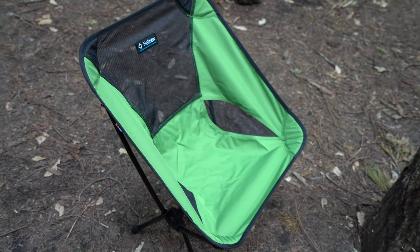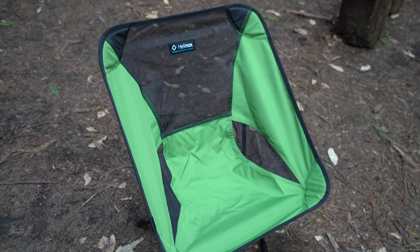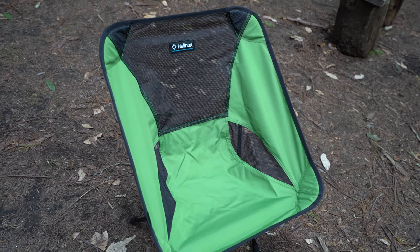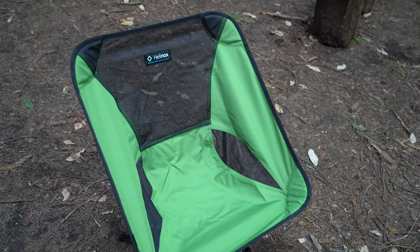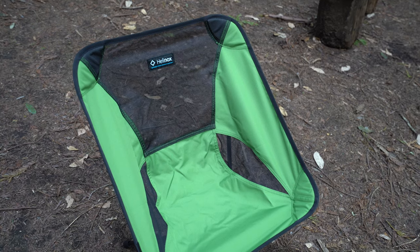But I've been carrying around the Helinox Sunset chair around last season. It was 3 pounds, but let me tell you, totally worth it at the end of the day. Just sitting back in a nice chair, not on a rock, not on a log, just something nice and comfortable. So definitely an indispensable piece of gear. So I'm going to mix up some of this drink and relax for a bit. I'll bring you back when I have the shelter set up and my sleep system.